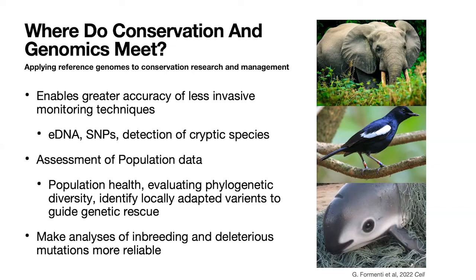But eDNA you can gather from water, from feces, from feathers, from really a variety of sources, soil. It's a way to monitor wildlife, but it can also be super contaminated with exogenous DNA. It can be difficult to interpret, and when you don't have a reliable source to refer back to, it's unreliable in what it is that you're actually looking at.